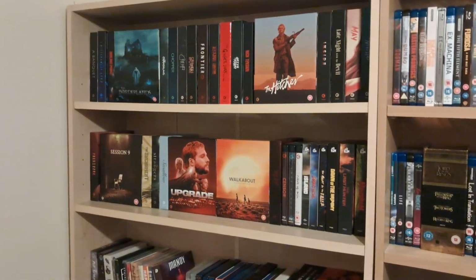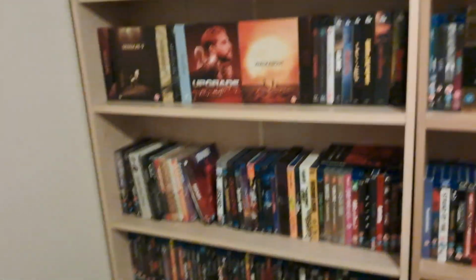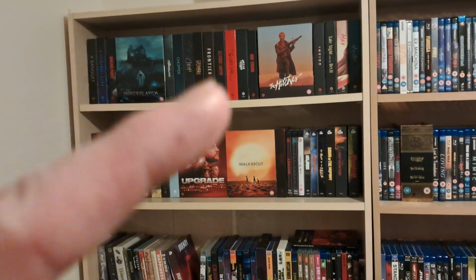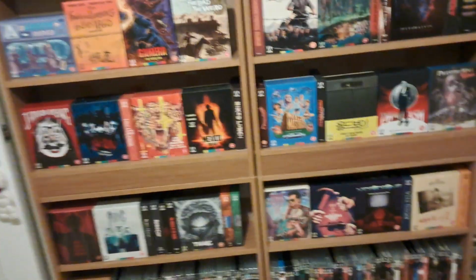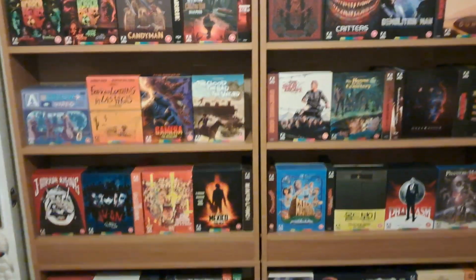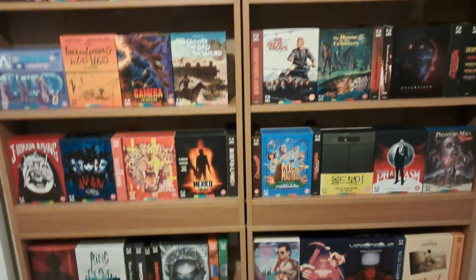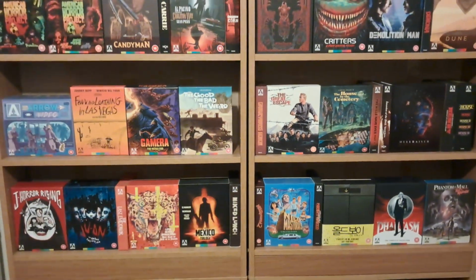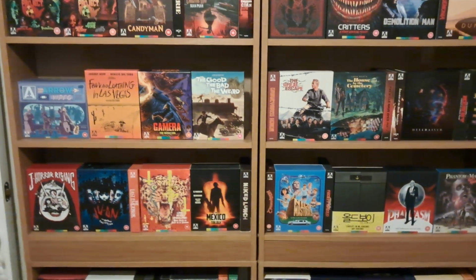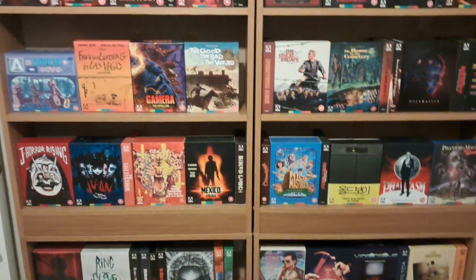I don't know if people can remember how it was before, but all these Second Sight, basically these top 3 shelves, were on this one. So obviously I created the space, and rather than just leave the space empty, I thought it better to turn all of these front on, so not only can you see the nice artwork, but as I get say 100 more films, once I turn these sideways, I'll be able to fit them all in. That's what I did with my Mega Drive collection: I had them all front on, then eventually I had to turn them sideways.